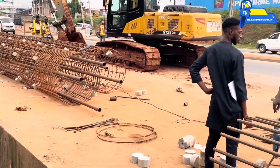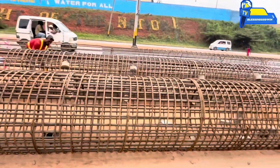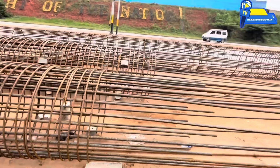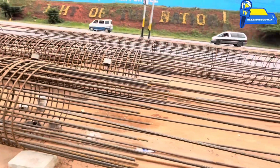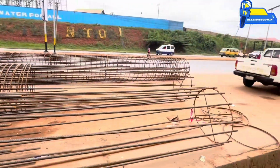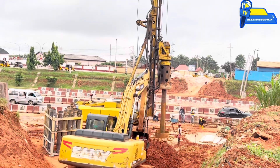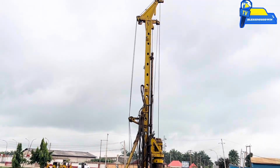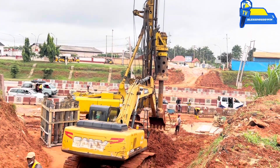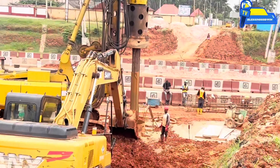You would love to see the process by which these contractors are engaging the dredging and the removal of the sands from underneath the earth. And also you would see them taking samples of these dredged sands so as to know what lies beneath the surface of the ground, and at the same time to test the strength of the soil beneath the ground. So this whole process is so very interesting that I would love you guys to watch this video to the end so that you would see what is going on at this construction site.